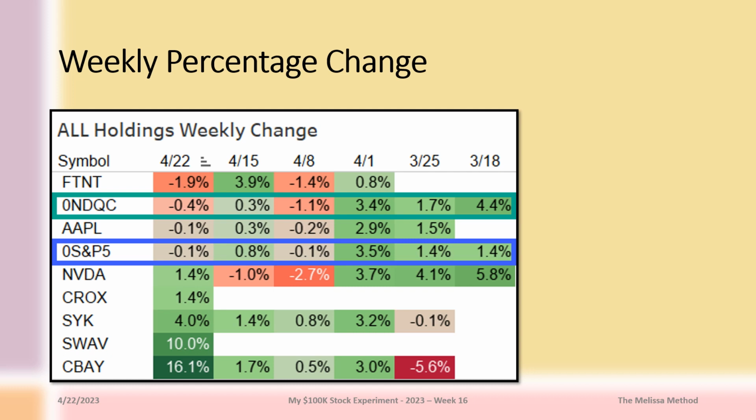I want to be beating the S&P 500 and NASDAQ each week. Apple beat NASDAQ, but not the S&P 500. All of those were down. The first stock I have that beat the S&P 500 and NASDAQ for the week is NVDA, which I've held for a while, and then CROX, which I've only held for a couple days, but it was up 1.4% since I purchased. And like I said, the big winner this week was CBAY Therapeutics, up 16.1%.